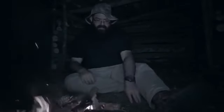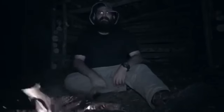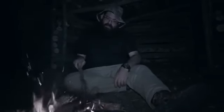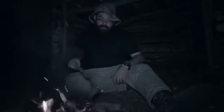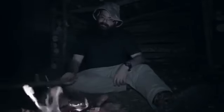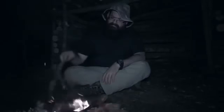The fire is my best friend out here. It's taking the place of my cell phone. Without it, I don't have water. I don't have as much food options. I don't have warmth. So, yeah. I got to keep feeding the fire so the fire keeps feeding me.